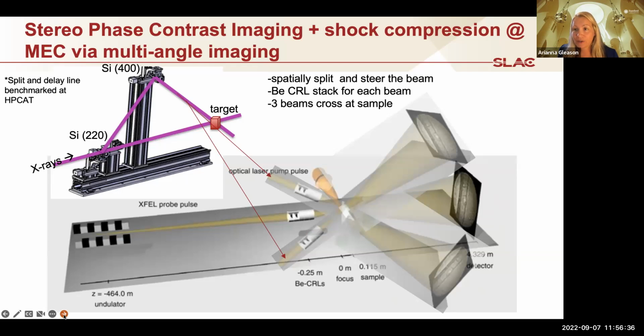There are a lot of other opportunities for the next generation of scientists, and it's exciting to think about what we could do with these X-rays in concert with shock propagation. One of which is steering the X-ray beam in different ways, so actually coming up with a stereoscopic or multi-angle view. I know there's some great work being done at Livermore on this point, also for MEC-U. But we tested a split and delay to steer the X-ray beam, split it up and recombine it so that we can get stereo imaging of our sample.